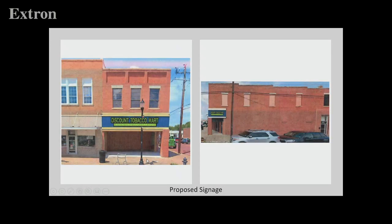The signage right now states discount tobacco mart, vape, CBD, kratom, cig. It would also have the same logo on the side, a smaller part, but you can see it on the image to the right. Same exact sign, just smaller lettering. Then on the windows, they are requesting graphics with 1-inch white vinyl with the hours of operation.